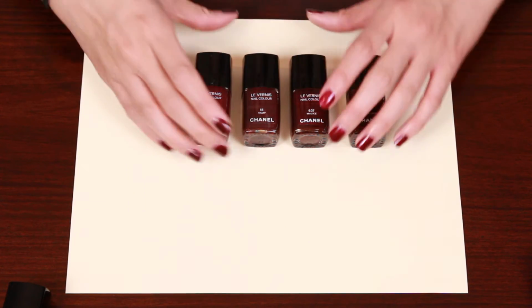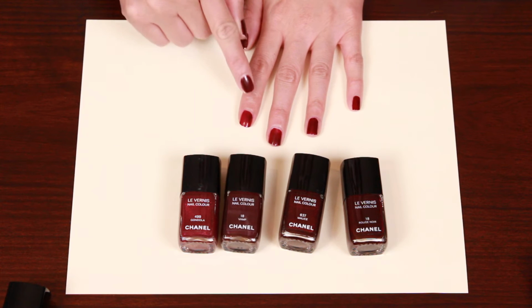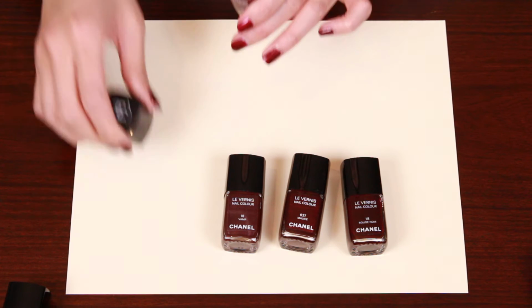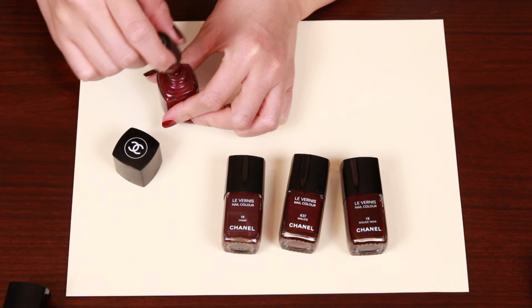So I've already prepped my nails with the nail kale and a single coat of each of these, and got Gondola, Vamp, Malice, and Rouge Noir. So I'm going to go ahead and apply the second coat of each of them just to give you guys the final effect.